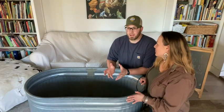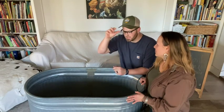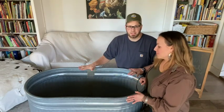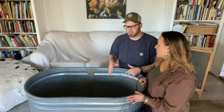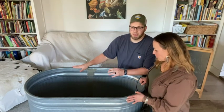So if you have 5 baby chicks, you're not going to need something like this. We have 31 baby chicks in here, so this fits our needs based on how many we have. We don't have a lid on here right now, but eventually when they go outside, we're going to need some type of top for this, because the birds will start to be able to fly and jump.